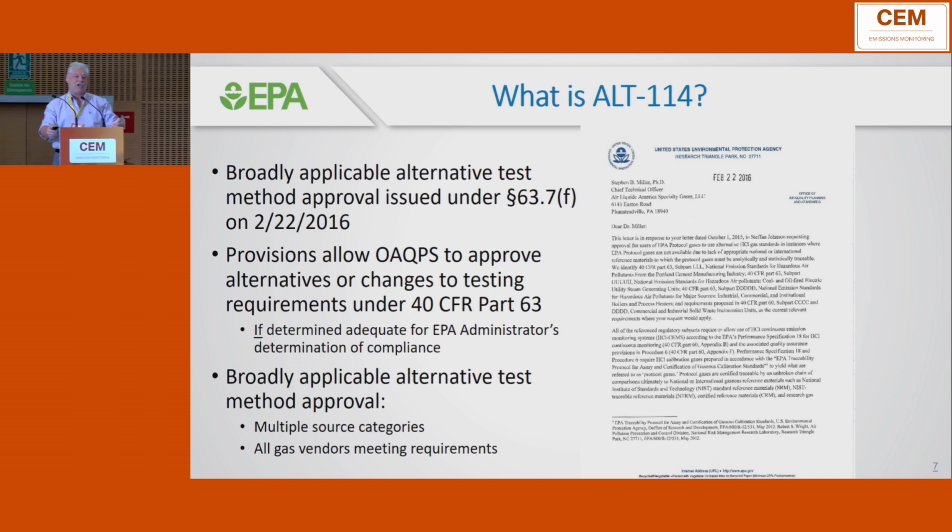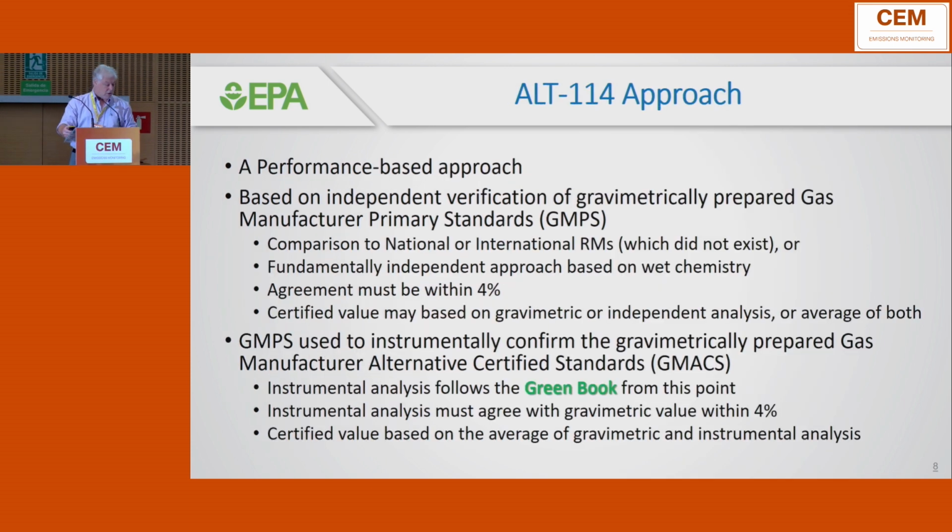Alt 114 was a specific request from a gas vendor. And so the good news is that HCl gases have been around for a while. We've used them. We just didn't know what the exact quality of them was.